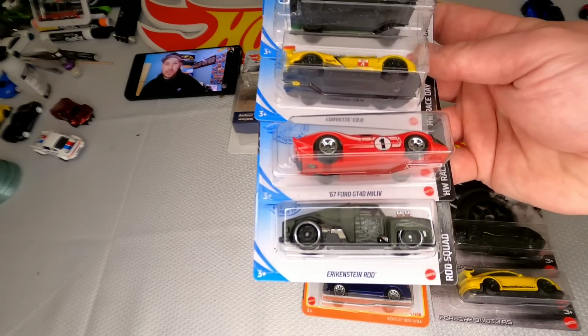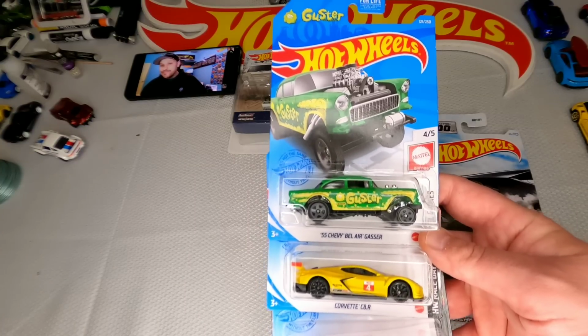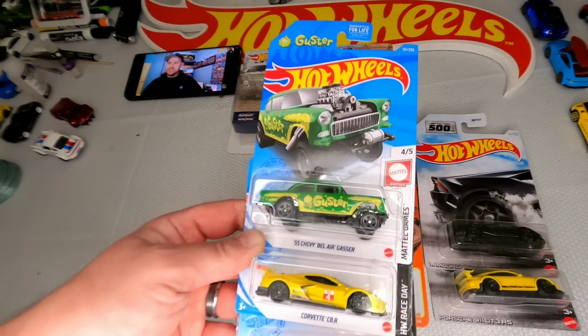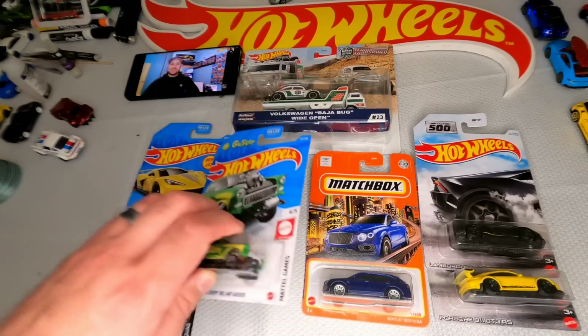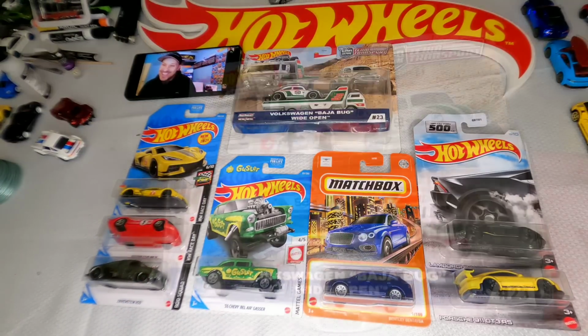Didn't pick up the Erikstein rod the first time. I do have 1 or 2 of the Guster Bel Air gassers and grabbed 1. So for right now, I think I'm good on these. Maybe I might pick up a couple more just for customs purposes. But very nice to find that finally again. And as mentioned, I knew that one was going to be yanked locally, so I got to take the opportunity to grab a few while I can.